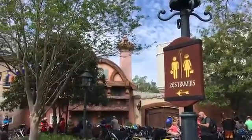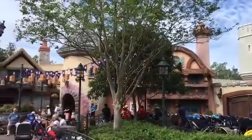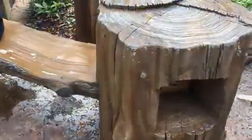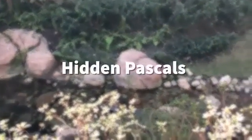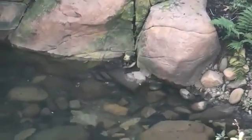Okay, so when you head over to the Tangled Restrooms from Haunted Mansion, there's a lot to check out in this area. Of course, there's a bunch of phone chargers in the tree stumps around the Tangled Bathrooms area, and you're also going to find some hidden Pascals. You'll look around in the plants and the water surrounding these bathrooms. You might even see Pascal hiding there. This is a great one for the kiddos.